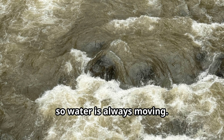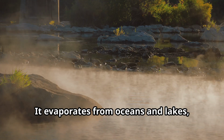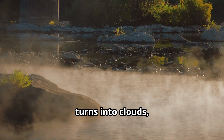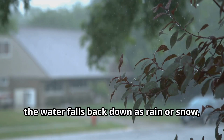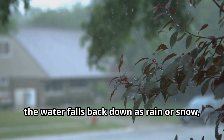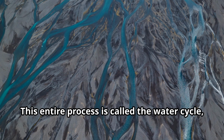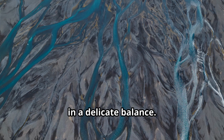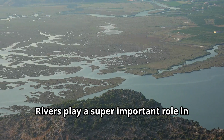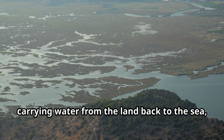Okay, so water is always moving. It's a continuous and dynamic process that never stops. It evaporates from oceans and lakes, turns into clouds, and these clouds travel across the sky. Eventually, the water falls back down as rain or snow, replenishing the Earth's surface. This entire process is called the water cycle, and it connects every part of our planet in a delicate balance. Rivers play a super important role in this cycle, carrying water from the land back to the sea, completing the loop.